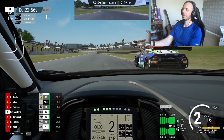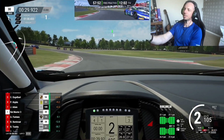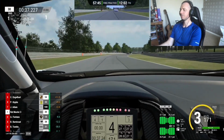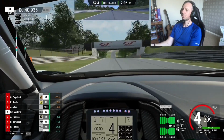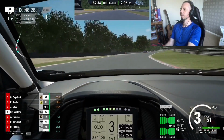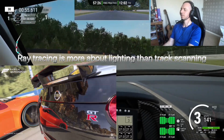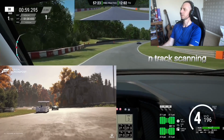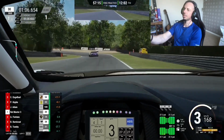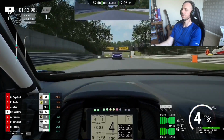Every time I play a new circuit on this game, it sometimes feels like the first time I remember driving it. Obviously having never driven on them in real life, but when you've come from Project Cars 2 and you drive the same circuit in Assetto Corsa Competizione, it just doesn't feel like the same circuit at all. You've got all the bumps. Obviously there's all the ray tracing that they're on about bringing to Forza Motorsport, whether that's going to feel better. But I think Assetto Corsa Competizione does a fantastic job at recreating all these circuits. It really does.